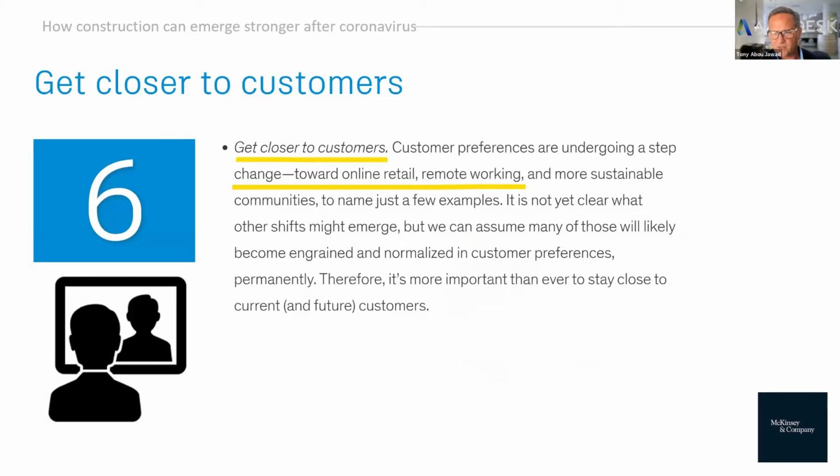Get closer to customers and watch their preferences. Attitudes will change. There may be a shift towards remote working, more sustainable communities, and online buying. All very, very good cases for collaborative work in the cloud.